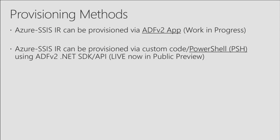Now we'll go to the end-to-end user journey: how to provision, deploy, execute, monitor, and schedule. Provisioning. As I mentioned before, you can start provisioning Azure SSIS IR with ADF v2. But the UI for this, the ADF v2 app, is still a work in progress. I will show you what the screenshot looks like, because it's easier to see what provisioning values you need to enter with the UI. But what's live now is that you can provision Azure SSIS IR using PowerShell. I'll show you the script in PowerShell too.